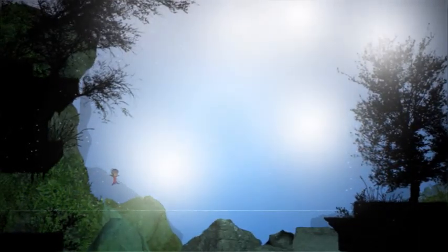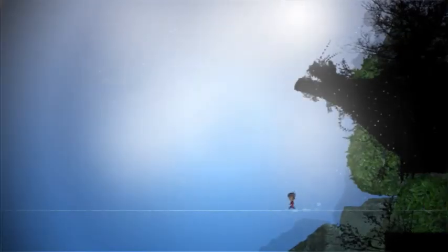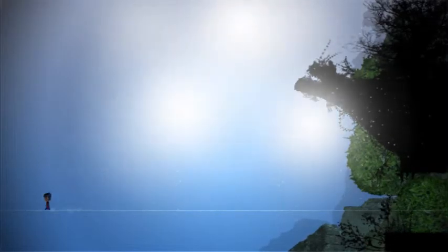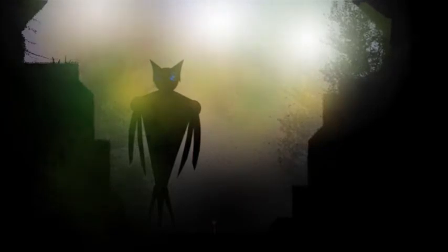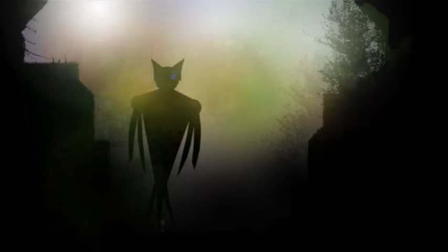Whoa. Can I let myself sink? It probably wouldn't let me. Just keeps going on and down there we see an owl. It's the owl mask we kept in order to go deeper into it. Then I wake up.